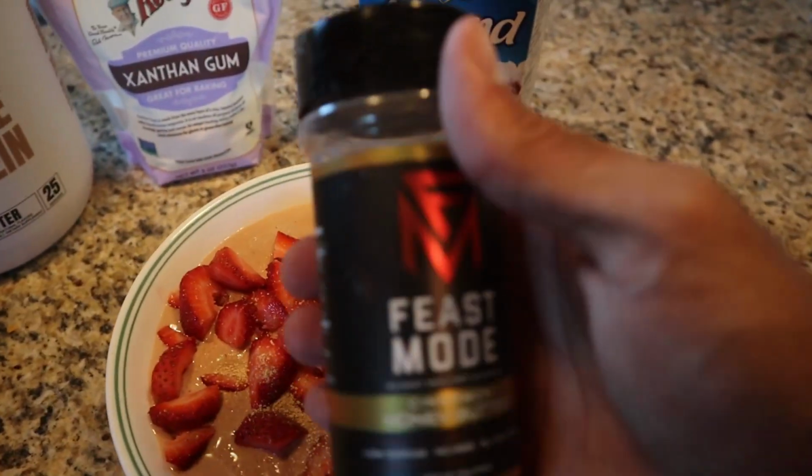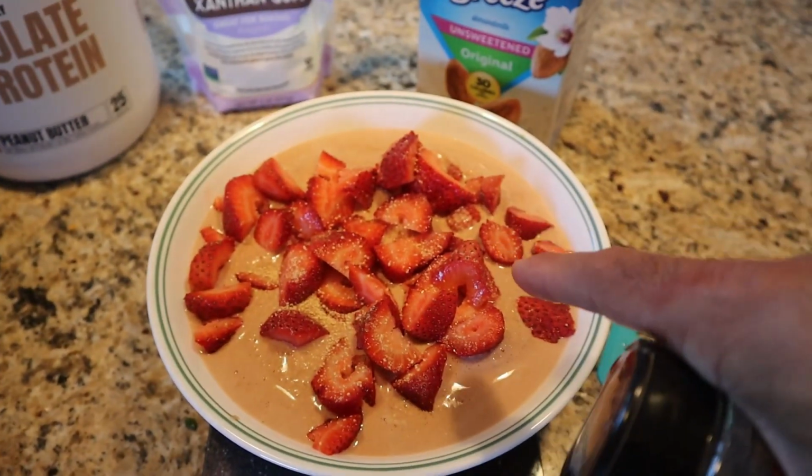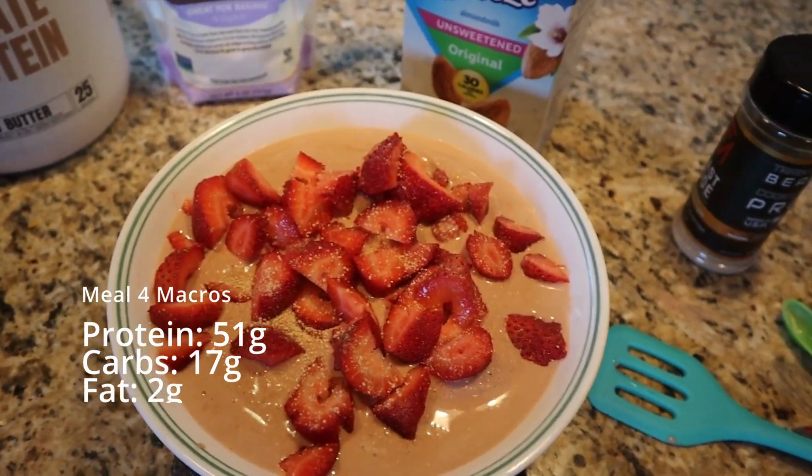Now I dusted the top of that with this Feast Mode cinnamon honey butter, and then there's 200 grams of strawberries. So I'll post the macros somewhere around here, but I'm going to eat this now, and after that, I only have one meal left of the suffering for the day. So I'm going to eat this and relax the rest of the night and check back in with you for that last meal.